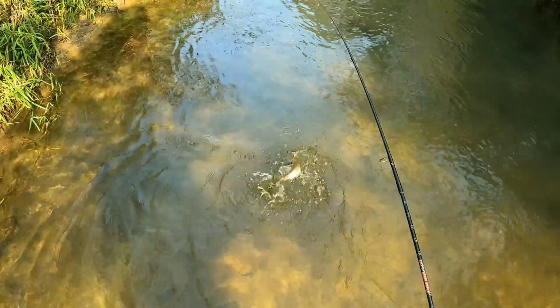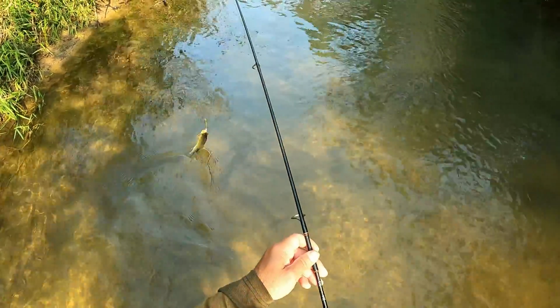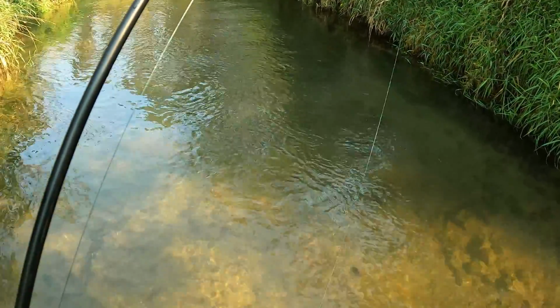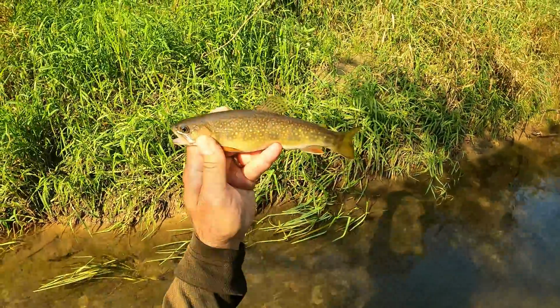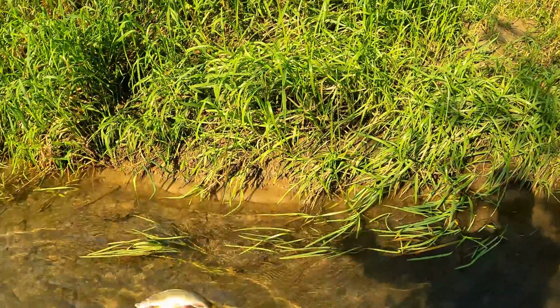And is this the first brookie? This is the first brookie. And here's again another little fat little brookie. Beautiful colors on that fish. Yeah, gorgeous fish, pinked up belly.